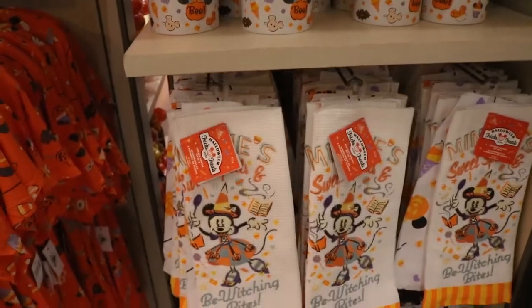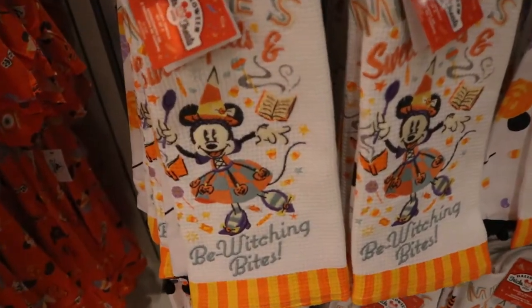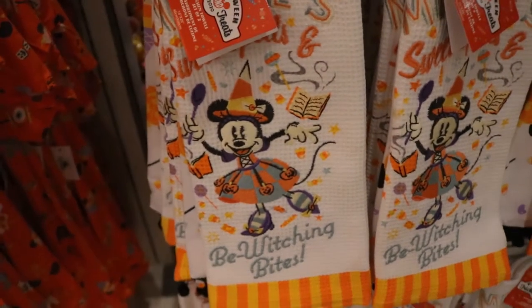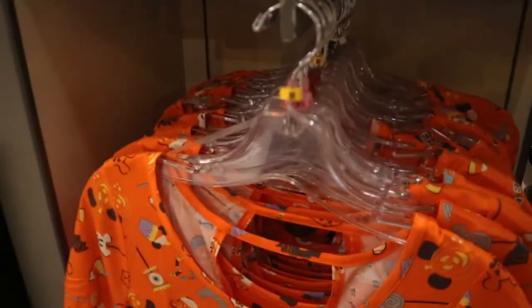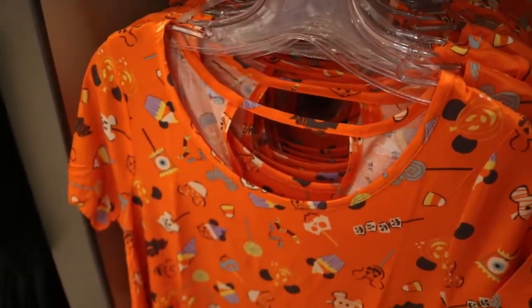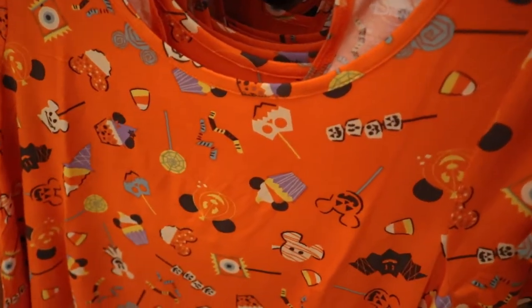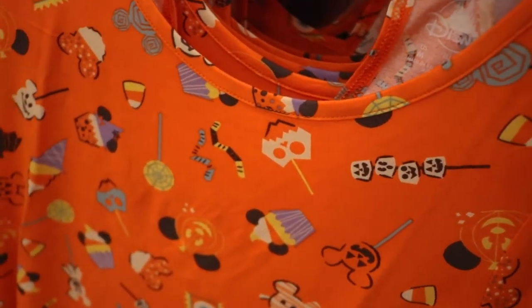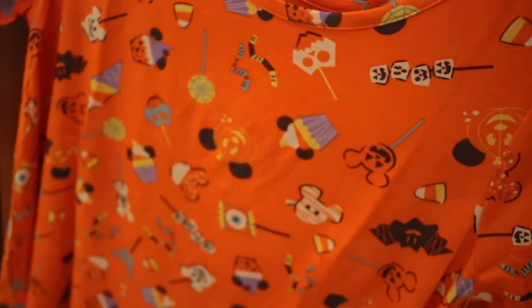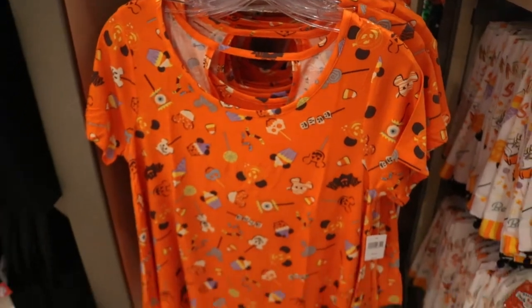Pumpkin spice scented. That's really cool. And we got some home accessories like kitchen appliances here, like towels, rags with Winnie the Pooh, which is awesome. I think this is like a nightgown shirt for all the gals out there. It has different patterns like candy corn and the poison apple, a little Mickey cupcake, all that stuff. This is really cool. It's a really cool shirt.